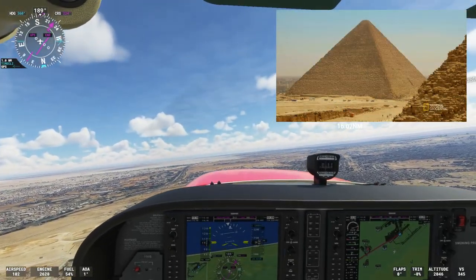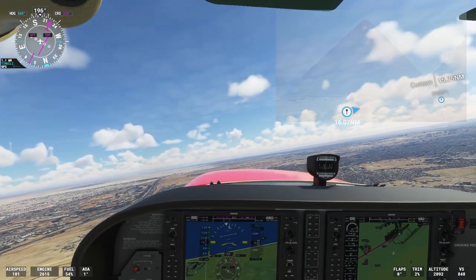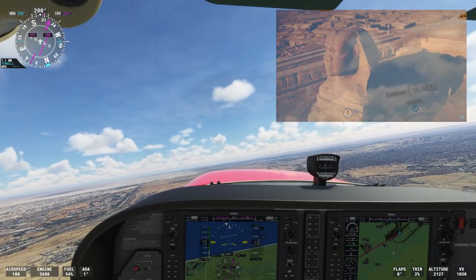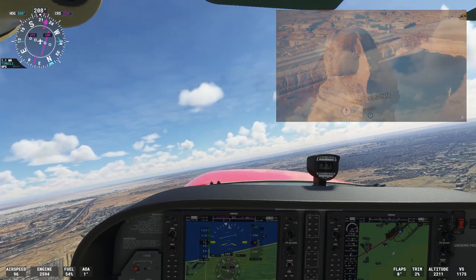Khufu's son, Pharaoh Khafre, built the second pyramid at Giza around 2520 BCE. His necropolis also included the Sphinx. A necropolis is a large elaborate cemetery or burial site located in an ancient city.